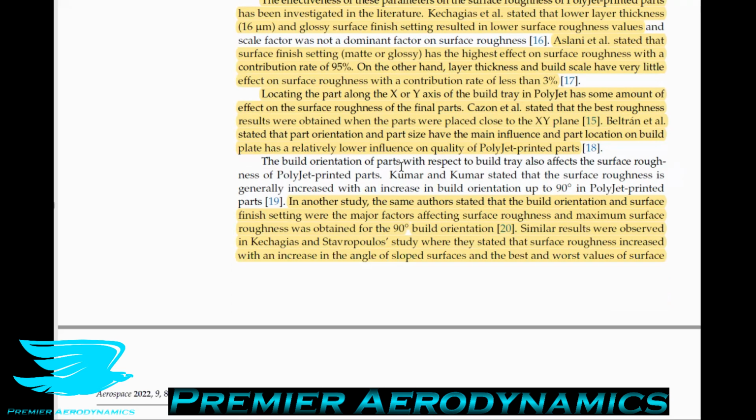So in other words, all these researchers are just looking at different parameters of printing, and they're trying to assess what orientation, what settings will give the best or the worst results, the worst surface finishes. In other studies, the same authors stated that the build orientation and surface finish setting were the major factors affecting surface roughness, and maximum surface roughness was obtained for the 90-degree build orientation. What does that mean? I don't really know. I think it's mainly just printing along a certain axis. I'm not sure which axis that is, and it may be dependent on the printer that they have.